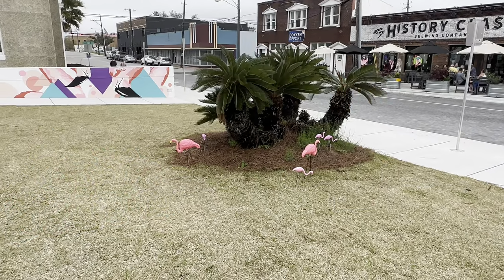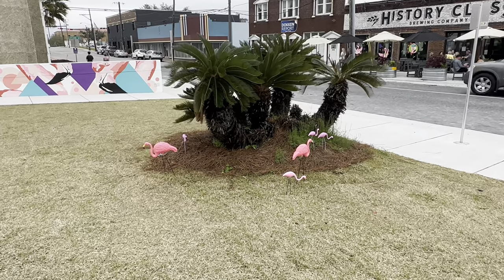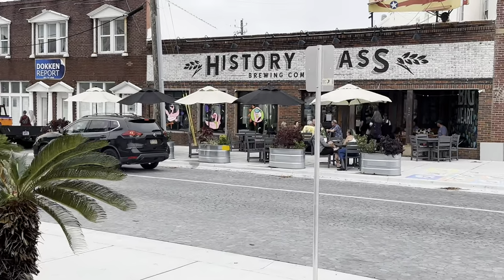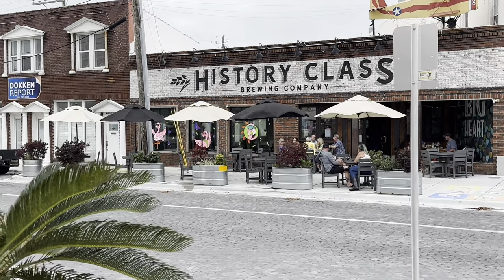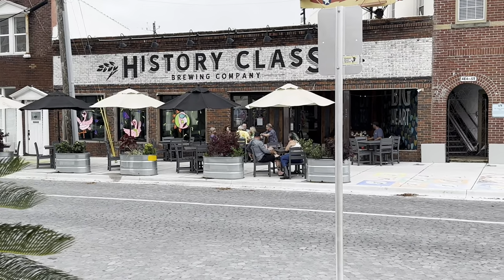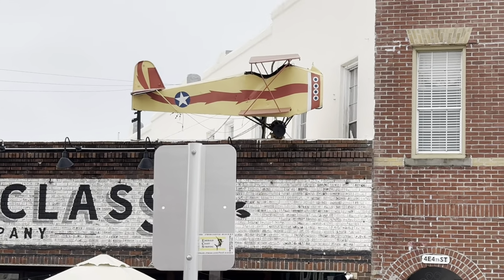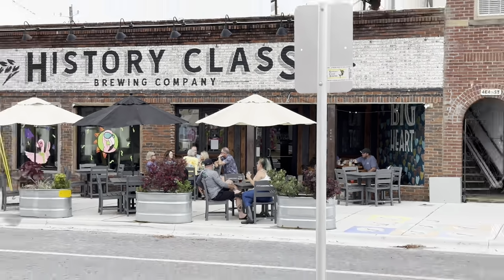They do have it decorated up all of Florida, like I guess you'd call it, with the pink flamingos. And it seems to be a theme. I can see there's flamingos on the store across the way, which is called the History Class Brewing Company. It looks like there's some people outside enjoying the day. And if you notice, there's an airplane up on the roof. I don't know what significance that has, but we may come across it as we're going through town here.